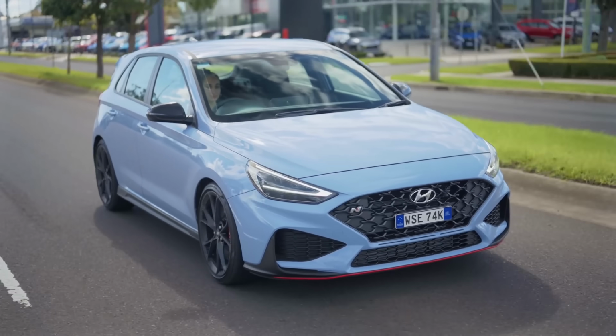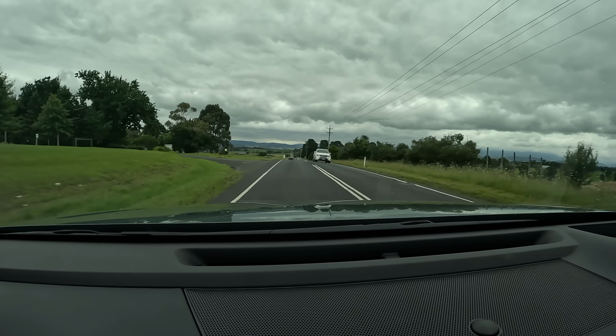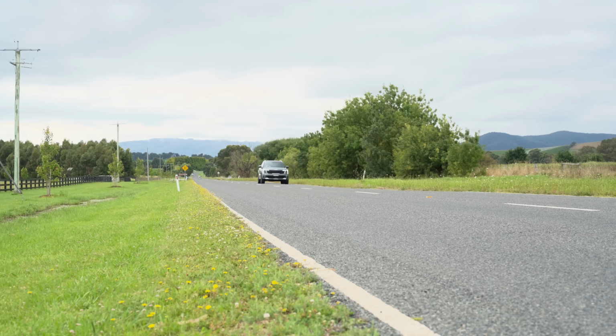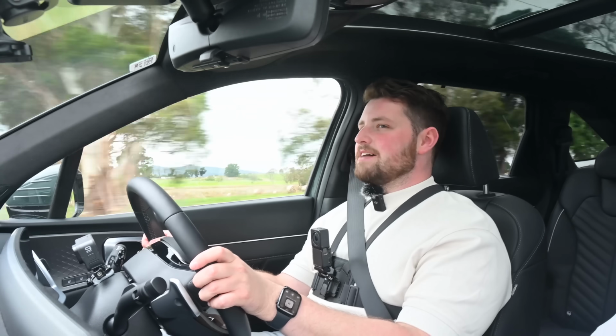The thing I do love though, the saving grace, is this 8-speed dual clutch. It's straight from an i30N. It is just so responsive when you change gears. I don't think I've ever driven a dual clutch in a diesel car. That's really uncommon, but it does a great job. It is a wet dual clutch, so you're not going to get those typical stop-start issues that you would normally get.